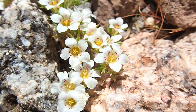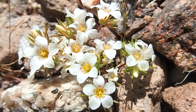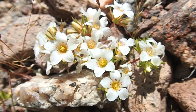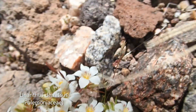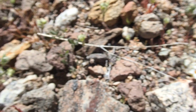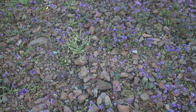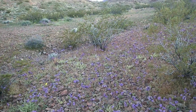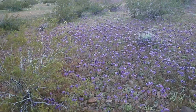Got a species in the Polemoniaceae family here. This tiny annual is Linanthus demissus, and if you're not really paying attention, it would just blend in with the surrounding rock and pebbles and other vegetation and such here. It's a somewhat riotous carpet of Phacelia here.